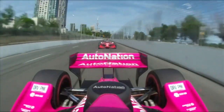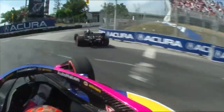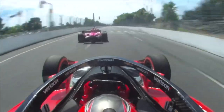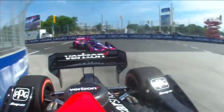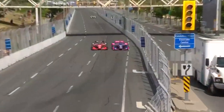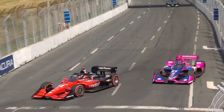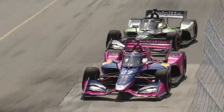Something happened here with Alexander Rossi looking out the back at Will Power coming to turn three brake zone. Did they touch? Sure they touched. On board with Power, his view. I don't think so. Nothing wrong with that. A little bit of a fade there at the turn in, but no contact. But there's more.